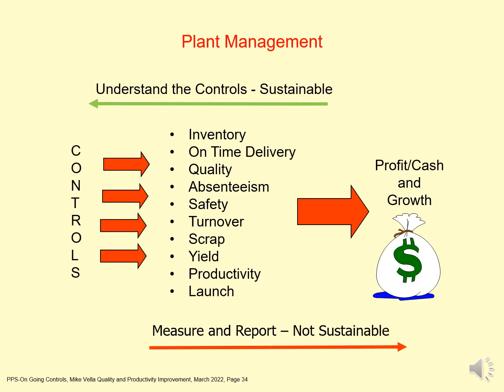Let's talk about your plant manager. Plant manager's job is to operate the plant safely and produce a product meeting the customer's needs, and as a result of all that good work and all the team's work, provide the company profit, cash, and hopefully growth.